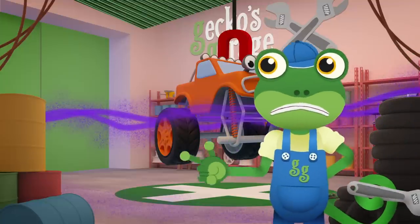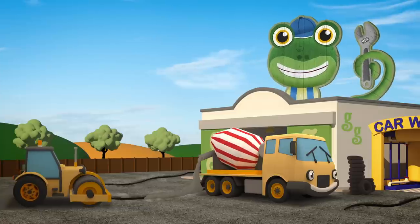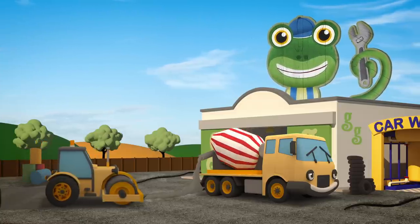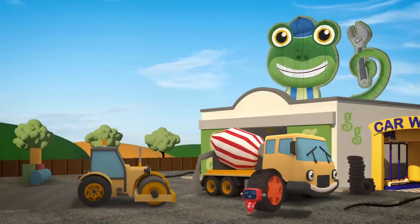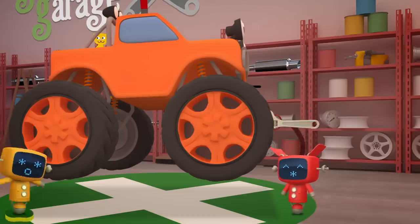Look at all this mess. And poor old Max is still without his wheel. Look, Blue. Our friends have arrived to help tidy up the mess. And Red Mechanical has found your wheel, Max. That's what friends are for.